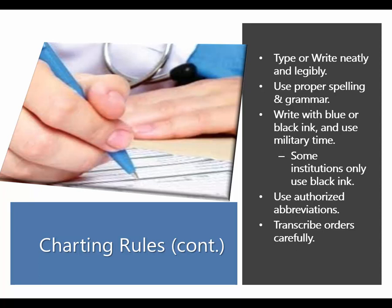When you transcribe orders, this is if you're given an order by a physician, if you have a written order from a physician and it's your responsibility to put it into the chart, then you just need to be sure that you transcribe those orders very accurately, exactly what the physician writes. If the physician leaves out a piece of the order, it's your responsibility to contact that physician and clarify that order. Don't ever transcribe an order that you don't understand.